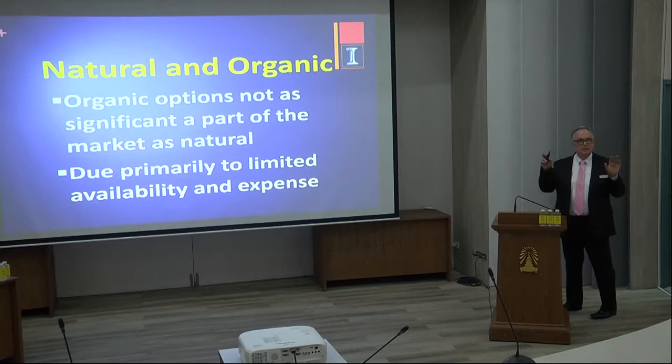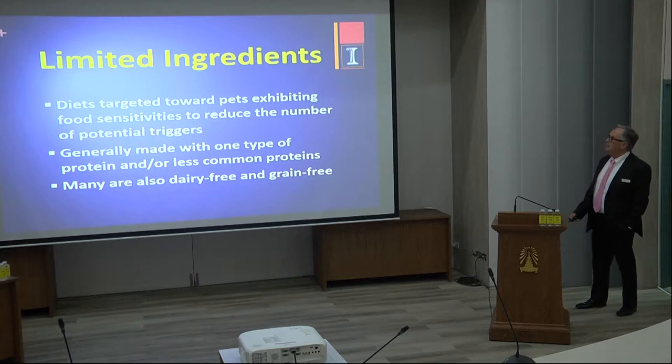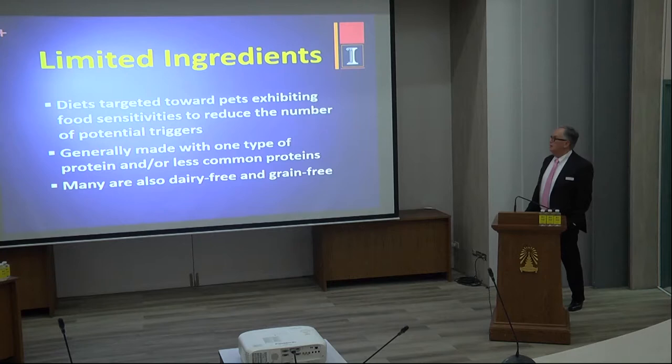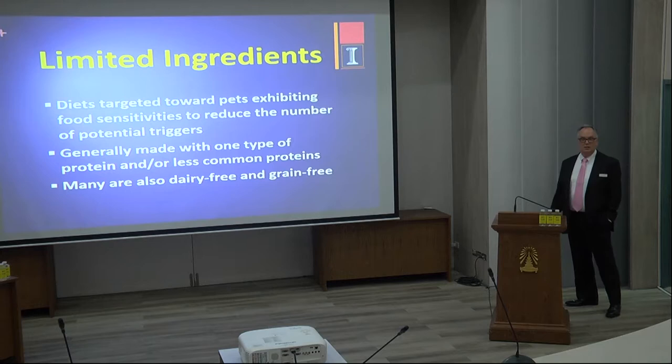And limited ingredients are ones that some people like to see. Diets that are targeted towards pets that have food sensitivities to reduce the number of potential triggers. This is logical to approach it this way. These are generally made with one type of protein or less common proteins. Again, very logical. And many are also dairy-free and grain-free, which is not so logical, but it goes along with these two, at least in the minds of the pet parent. So limited ingredients diets have their place.